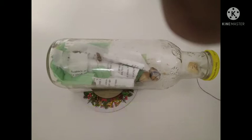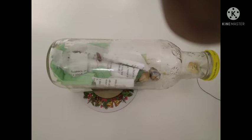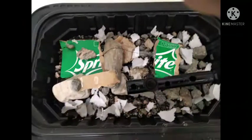Hello, all my friends. This is the basic habitat that my buddies were in at first, but I didn't think it was good enough, so I changed it into this. No!